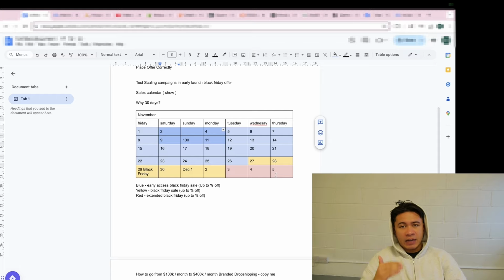Scale the ad account down as soon as your products are not going to be arriving for Christmas. If you continue scaling, you're getting loads of sales and you're saying it's going to arrive, and then half of them don't, you're going to get a lot of chargebacks. But yeah, this is generally what I'm doing.